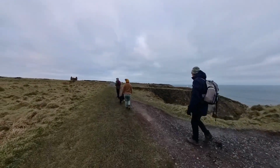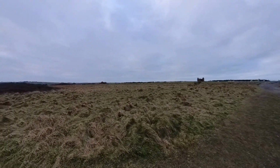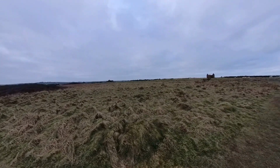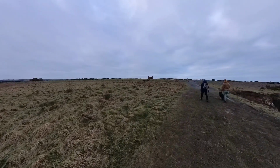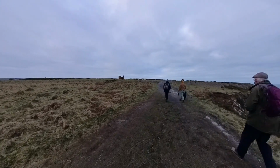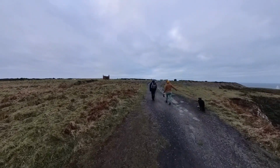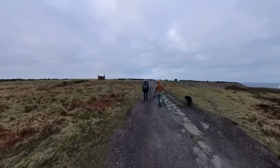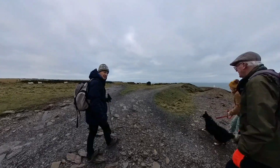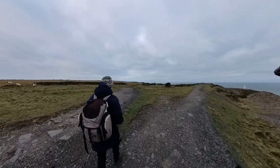We can see here remnants of the works that were going on before. There's the odd building that's now derelict. I said it used to be that there were brickworks here and slate works as well. And if you go up here in a moment, you will see that there is a tramway where they used to bring the slate down into Porthgain, down to the harbour. We've also got sheep up here as well. We have a sheep with a sheepdog, so it's a good thing the dog is well on the lead.